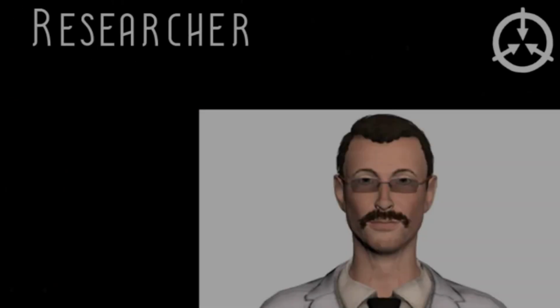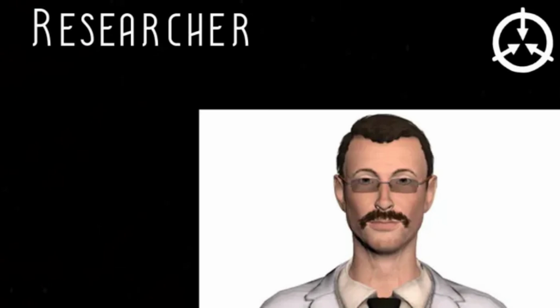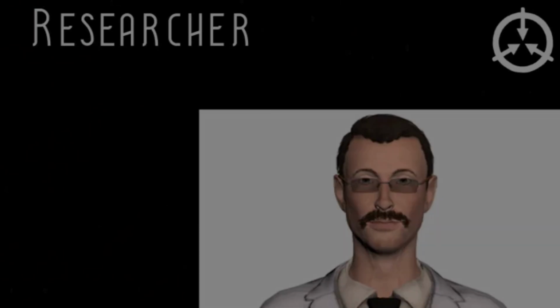In addition, Foundation containment engineers and technicians are called upon to devise, refine, and maintain containment units and schemes for objects. Researcher. Researchers are the scientific branch of the Foundation, drawn from the ranks of the world's smartest and best trained research scientists. With specialists in every field imaginable, from chemistry and botany to more esoteric and specialized fields such as theoretical physics and xenobiology, the goal of the Foundation's research projects is to gain a better understanding of unexplained anomalies and how they operate.